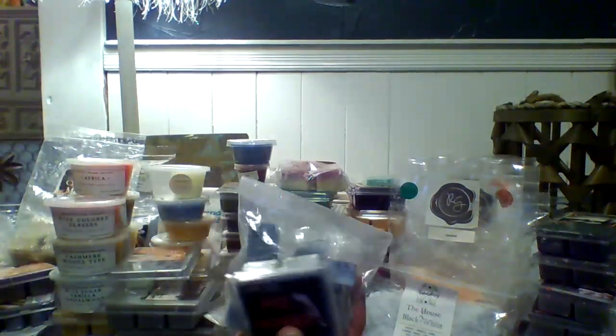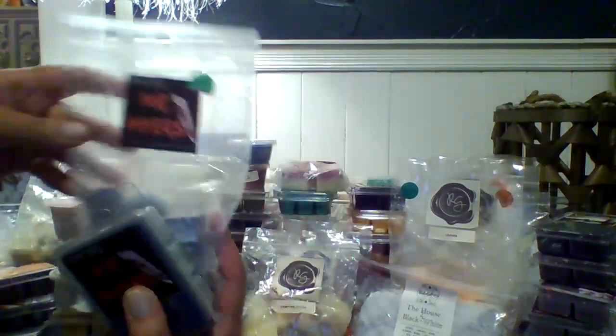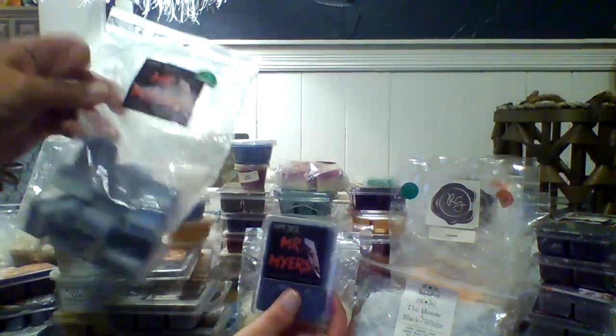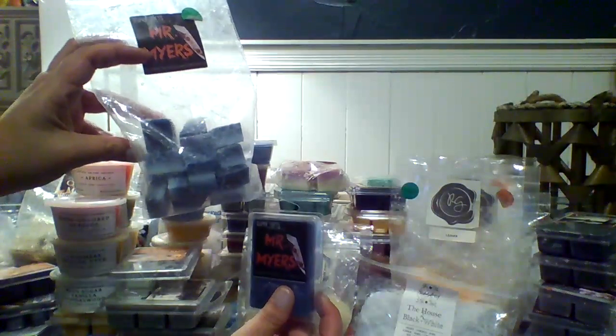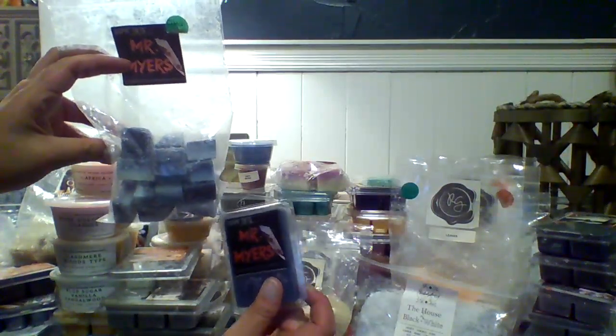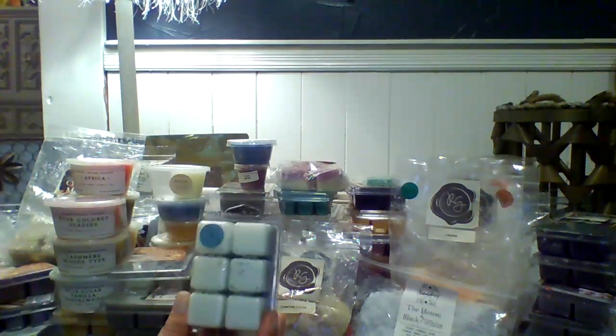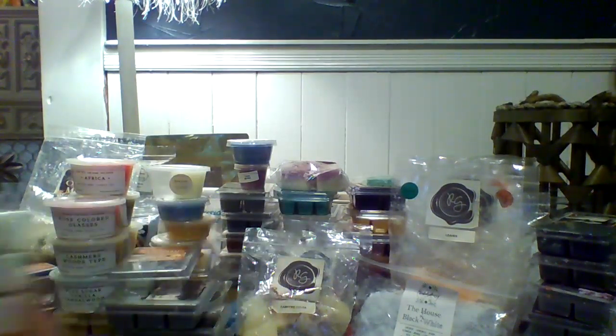I have a Bam and a Clam of Mr. Myers. This too, I could melt year round. I've found melting the bag in the last 2 months, there's hardly any scent at all left to this. The Bam was ordered in July of 2018, and the Clam was ordered in February of 2018.